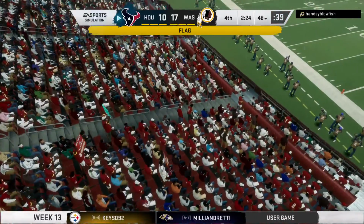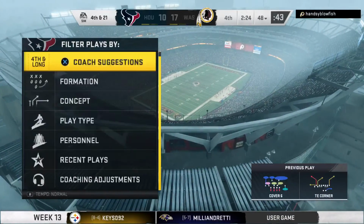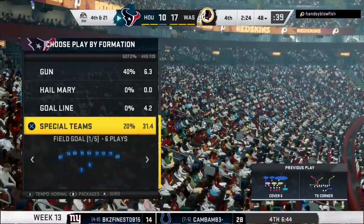And that'll set them back 5. Now the Texans will burn the first of their timeouts. That'll leave them with 2 remaining. We'll be back after this.